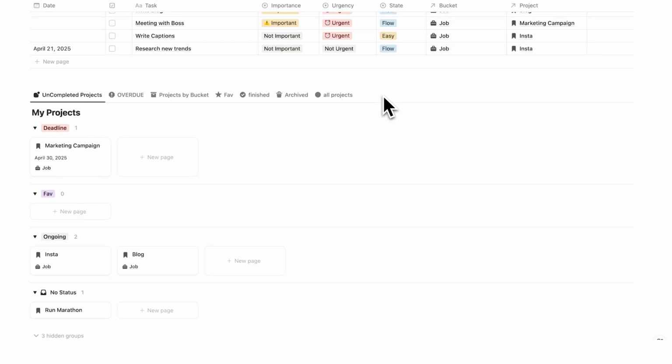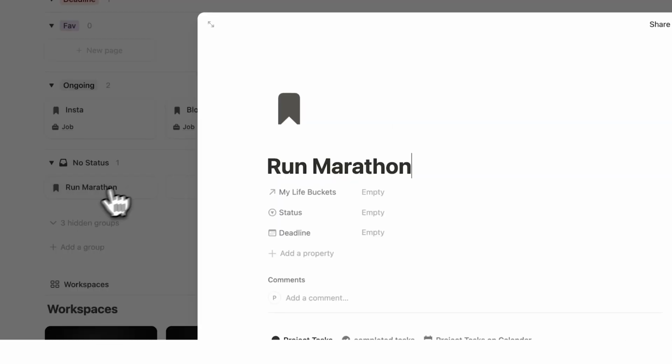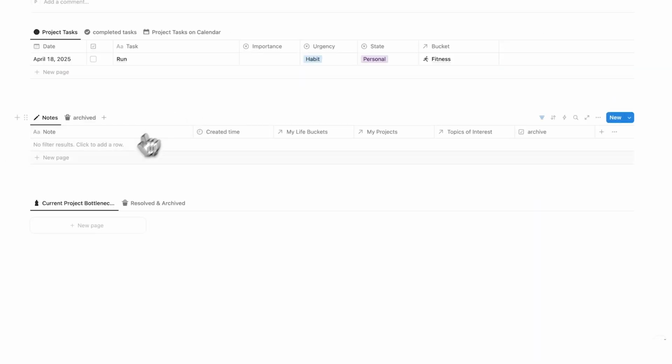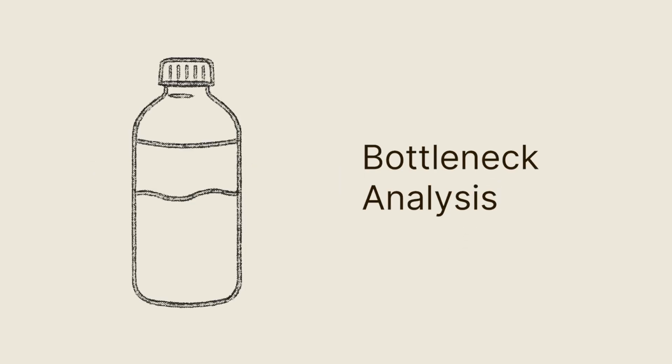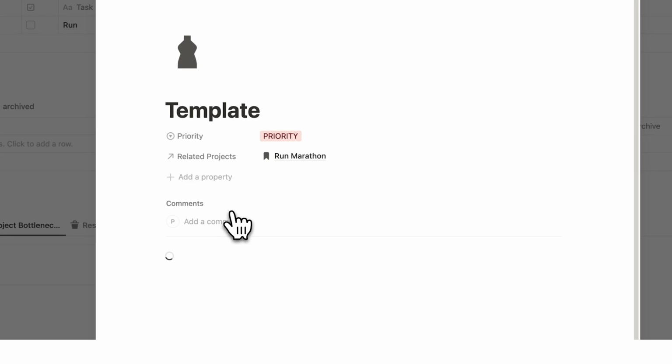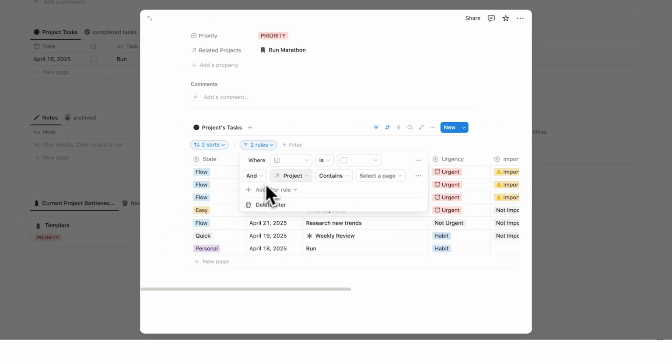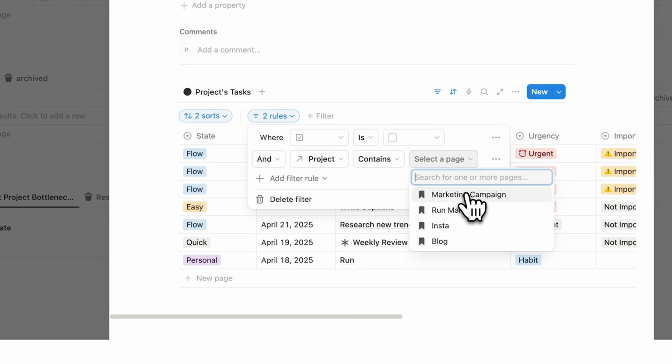If I scroll down now and let's open up this run marathon. Let's make this full width. So here I can see my tasks. Here I can see my notes, and here I can see my bottlenecks. And this is the last of the 10 productivity methods that have changed my life. So let's click here on template. And what we'll do is change this filter in here to only show me the tasks that have the project that contain run marathon.